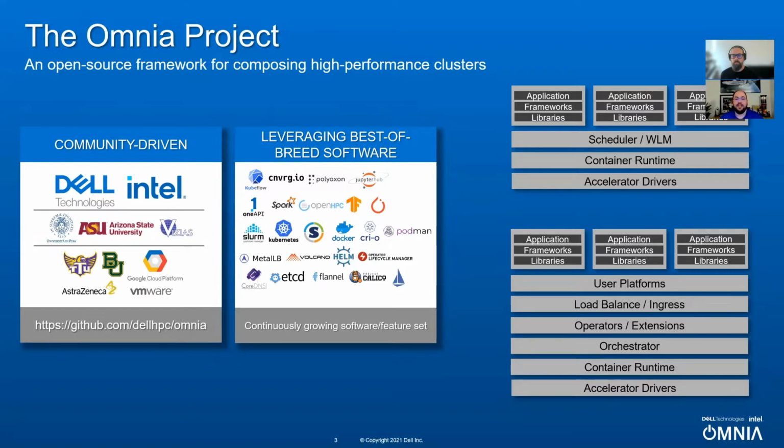Spark, OpenHPC, TensorFlow, and PyTorch. We want to leverage all of these pieces instead of recompiling, rebuilding, and resupporting a whole new stack of software. And this extends all the way up to the user platform space. We support Kubeflow and Polyaxon, and we're working with the team at Converge.io in order to provide Converge.io support on top of Omnia clusters. You can see on the right the two different types of stacks that Omnia currently deploys.